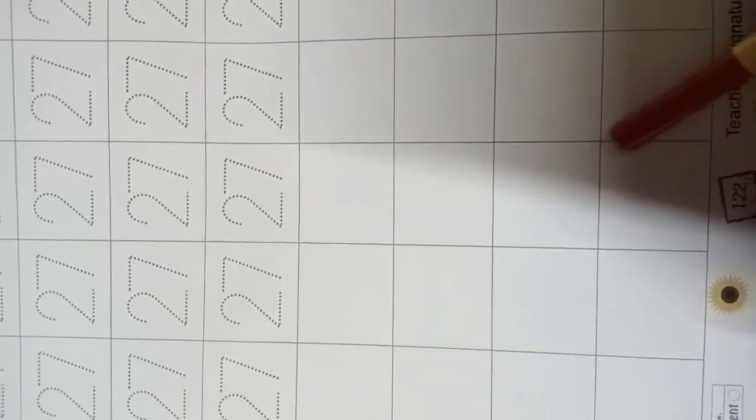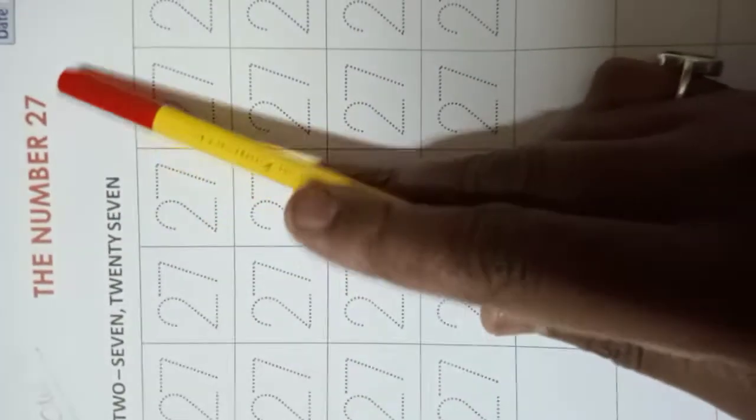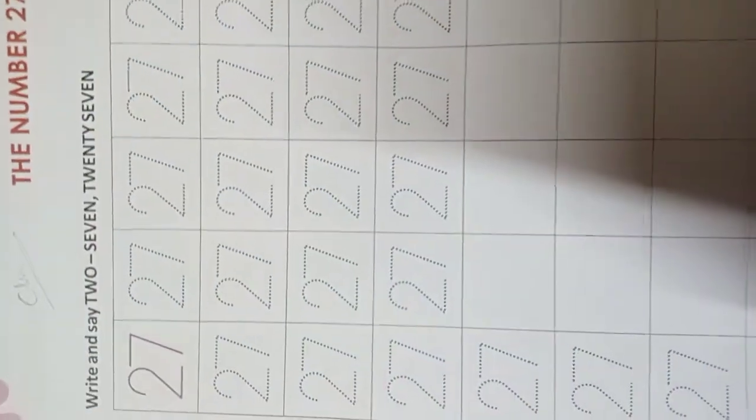This is semester book 2, page number 122. Today we learn to write the number 27. Okay, 27 lekha shikbo, write and say, lekho ebong bolo 27. Okay. So 27, ekhane dekho dotted line dewa ache.